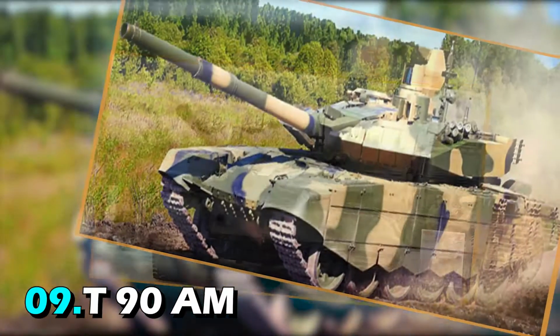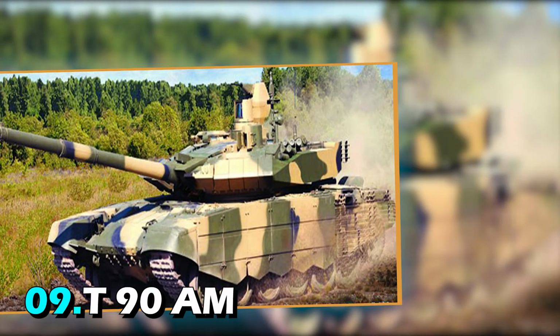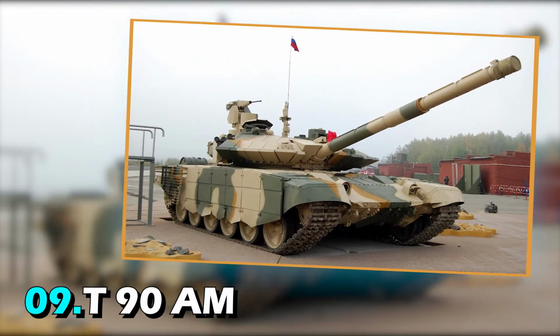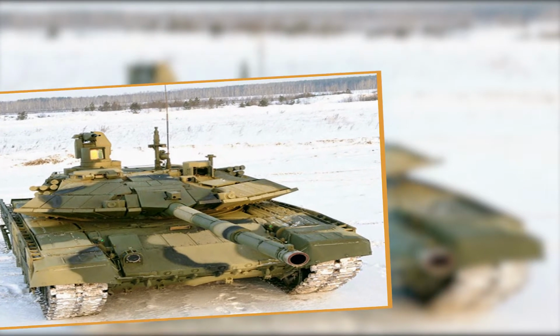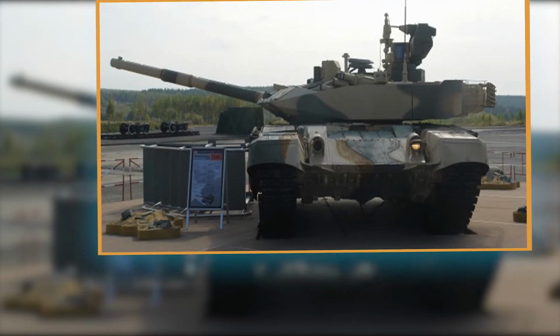The main gun is made of 125 mm cannons with 42 to 43 rounds per loading. For safety purposes, it has smoke dischargers, heavy armor, warning laser etc. This tank was basically developed by Uralvagonzavod, in order to singularly replace T-64, T-72, and T-80.